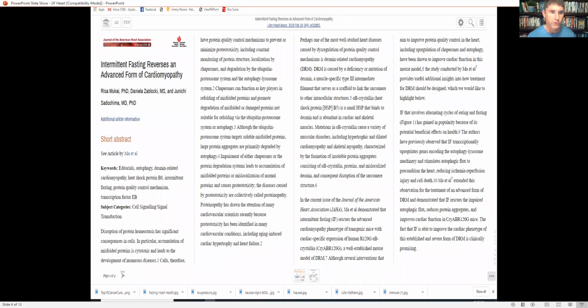process. In fact, this interesting study here came out of the Journal of the American Heart Association. This is February 2019, so very recent. And it actually talks about how intermittent fasting reverses an advanced form of cardiomyopathy. And this is a rat study. But what they actually showed was this autophagy lysosome machinery, and how intermittent fasting upregulated this autophagy lysosome machinery, this ability to break down older cells and older cellular organelles. And it stimulated what's called the autophagic flux to precondition the heart.